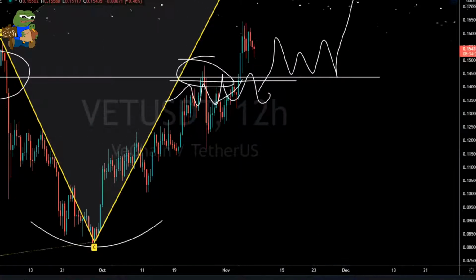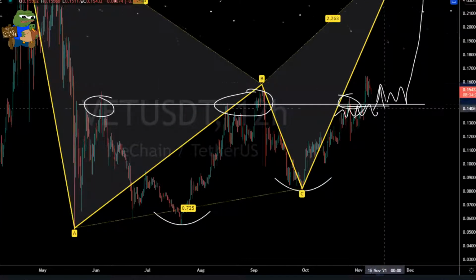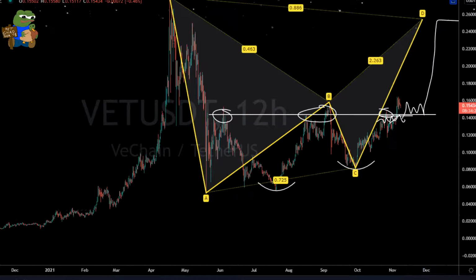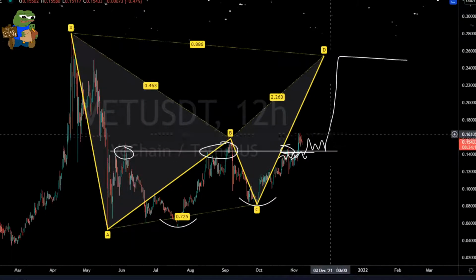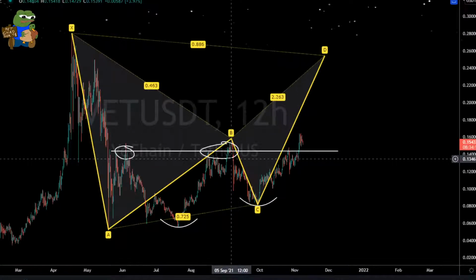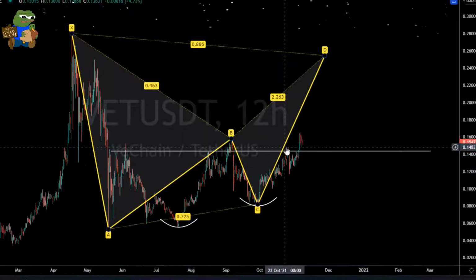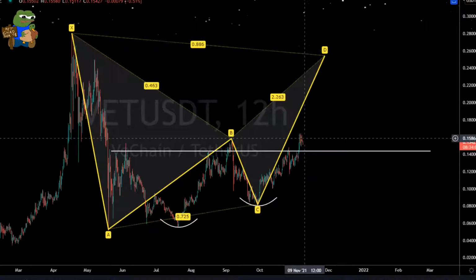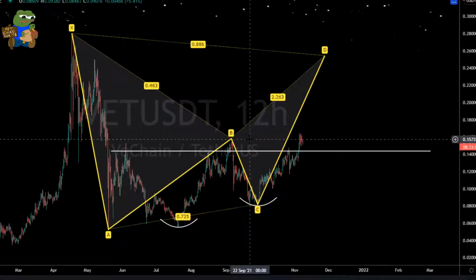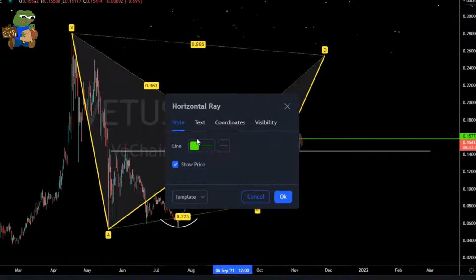VeChain, VET. Okay, look, we marked this. We said get above here, back test it, right? Back test it, and then rally. So looks like you are in an area where you could be doing this very soon. Okay, look how this was a critical area. We marked it. You broke when you got to it. You really broke through it, and now you're just kind of bleeding back off. So as long as we hold this, I mean, you came up and tagged that B area again, which makes sense that you're just hanging out between these two areas, right?